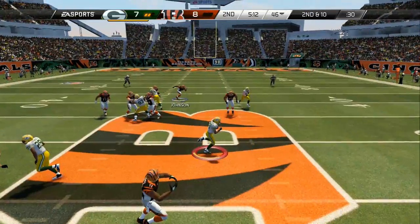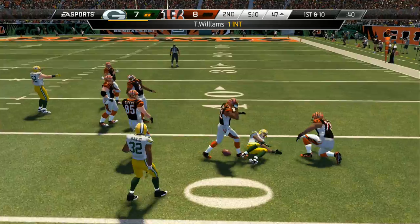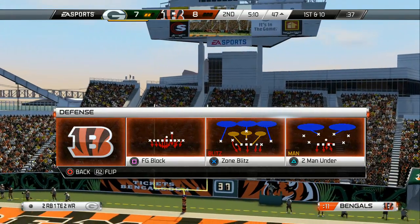Pass is picked off by Tremont Williams. They got him down there. What a terrible job by the quarterback. Nobody's open. Tries to force the pass, and look, what's it turn into? An interception.